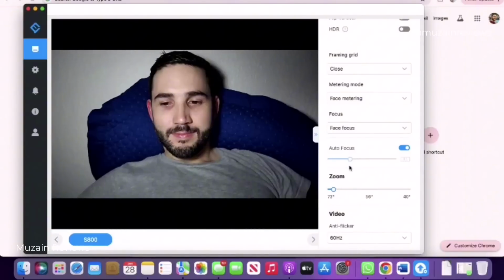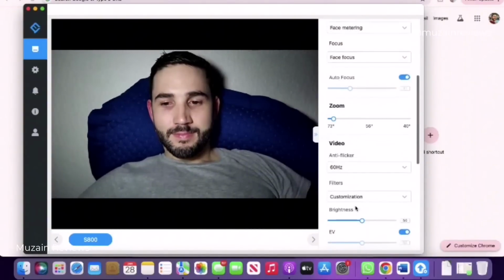And let's not forget about its dual autofocus system. Using face detection autofocus and time-of-flight technology, the S800 ensures your image stays razor sharp even when you move. This means no more blurry frames during presentations or live streaming. It's fast, sensitive, and incredibly stable.